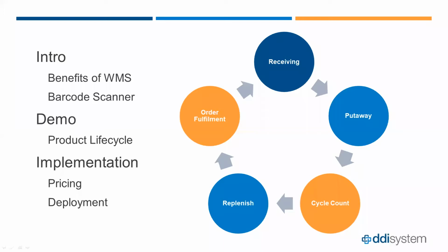And then we'll wrap up by discussing what it takes to deploy the system in your warehouse, and what kind of investment is involved. We'll give you some pricing information, and identify how you'll be able to move forward if you choose to implement the warehouse management system.